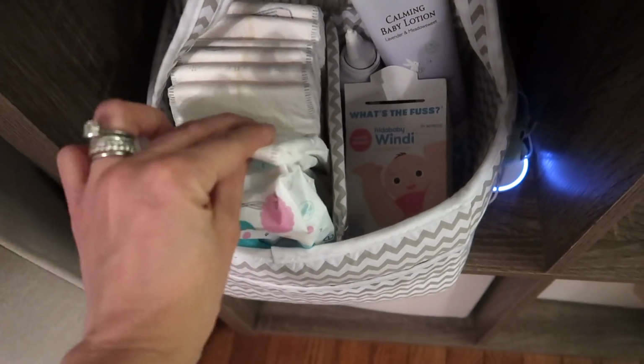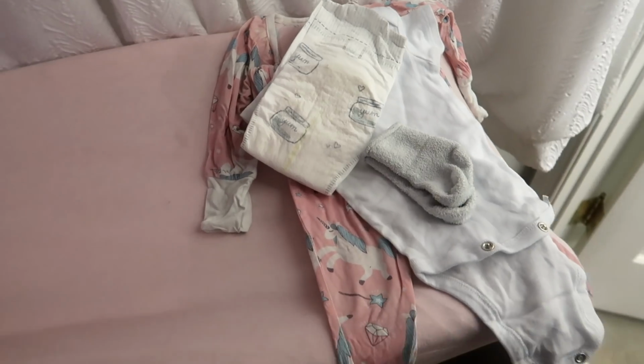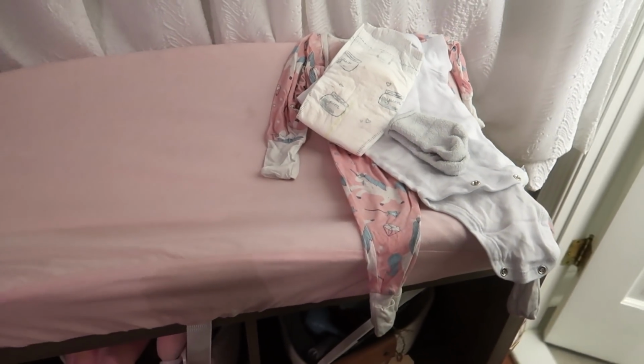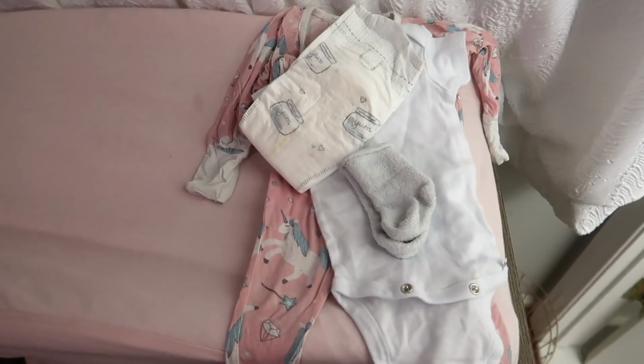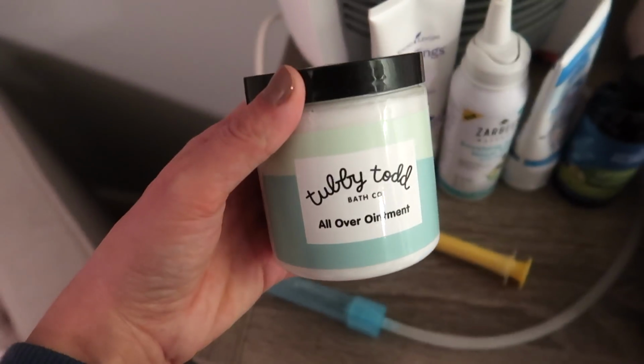So I'm getting ready to give her a bath. I probably bathe her every other night, and she is getting regular baths now, no more sponge baths. The first thing I do is just go ahead and take out her pajamas and all of her creams and stuff that she used. I just wanted to point out here everything that we've been using.